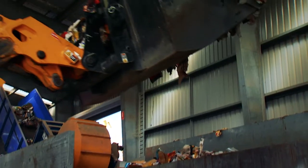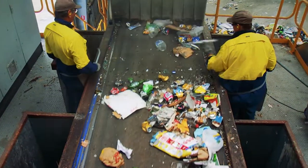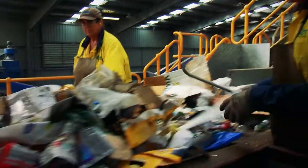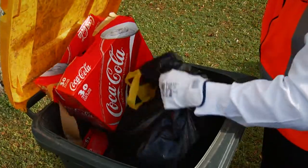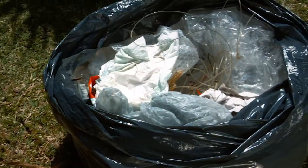The contents are then loaded into the in-feed hopper, which takes the material to the pre-sort area. At the pre-sort area, workers remove any waste and send it to the waste compactor. These items are called contamination and should not be placed in our yellow-lidded recycling bin. Recycling right is just as important as recycling at all.